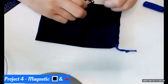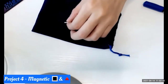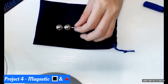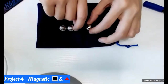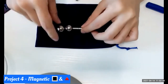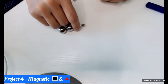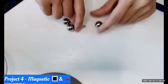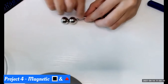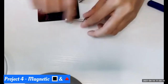I'm going to take out a piece of this. You can use a big or small ball. I'm using a big one to show you first. I put two balls together. Okay, watch what happens. Let me do one more so it's longer. And then I'm going to roll a ball towards it. You see that? It rolled off. Do it again. Look at that. It rolled off.